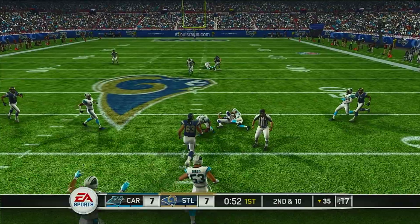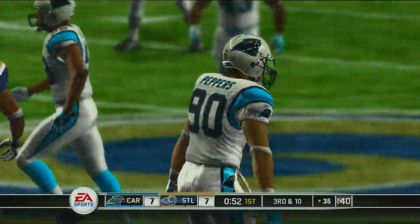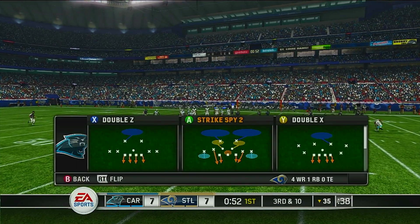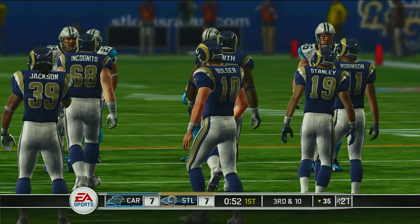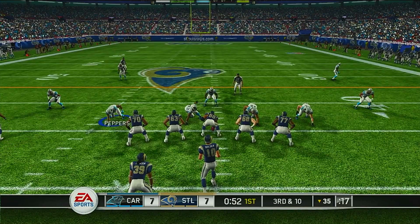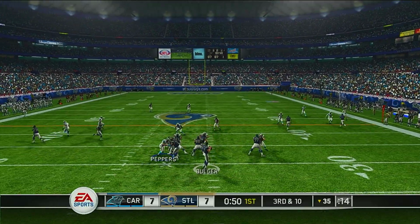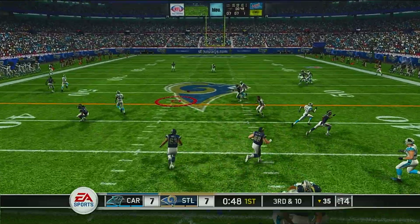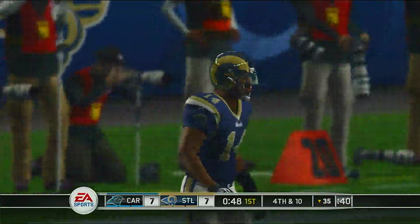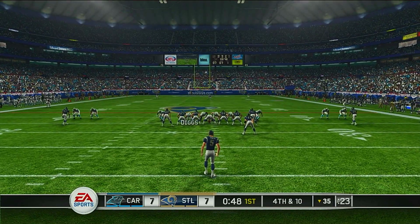Gets the pass away. Jackson was the intended receiver. He's going to have to look somewhere else if you double cover on this receiver. And I don't think their options out there are good enough to consistently beat you. Passes it. It's incomplete. A missed chance to make a big play there. He seemed to get a little too excited and just made a really poor throw.